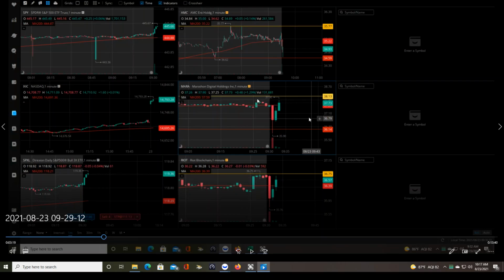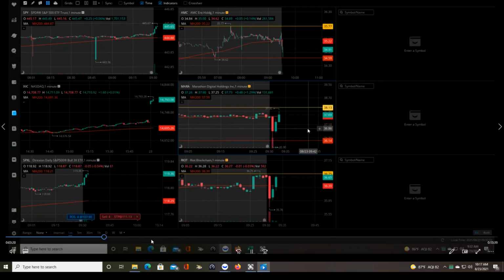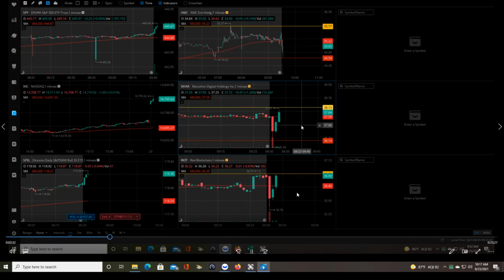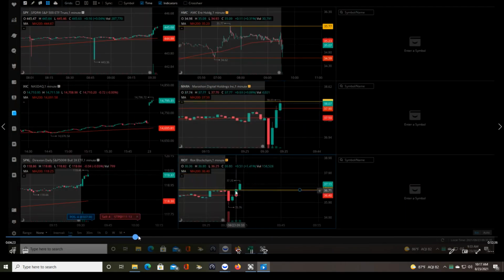Same thing with Riot. As of right now, I don't really know which one of these I want to trade more because they both look about the same on the daily chart. They're both doing the exact same thing at the open. Originally I had decided Riot looks a little bit stronger, I'm going to focus on that one. But then ultimately I focused on MARA because I looked at the screener once I decided.